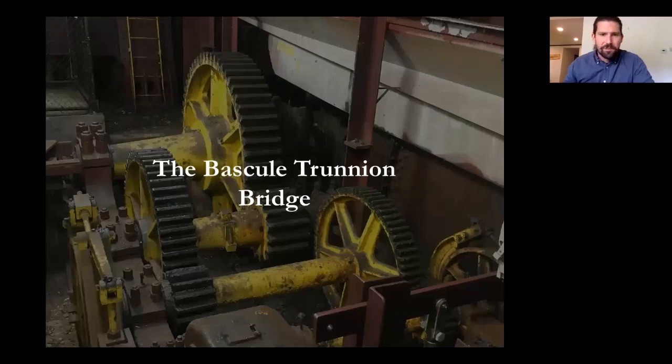The bascule trunnion bridge. Bascule is a French word that translates roughly to seesaw. And it is called that because of the balance that the bridge itself achieves. This is advantageous in a movable bridge because this balance allows a motor to raise and lower the bridge without using a huge amount of power. In fact, each leaf of this particular bascule bridge can be raised and lowered using only a motor the size of a Volkswagen Beetle, which is a little over 100 horsepower.